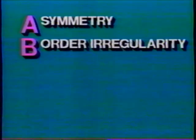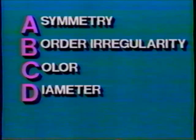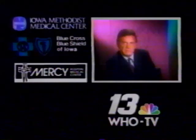Asymmetry. One half doesn't match the other. Border irregularity. The edges are ragged, notched, or blurred. Color. The color is not uniform, but may be differing shades of tan, brown, or black, sometimes with patches of red, white, or blue. Diameter. A diameter greater than 1/4 inch and any that is increasing in size may indicate a melanoma. Elevation. A mole raised above the skin surface. To ensure detection of skin cancer in its early stages, any unusual skin condition or any change in any existing skin condition should be checked by a physician.